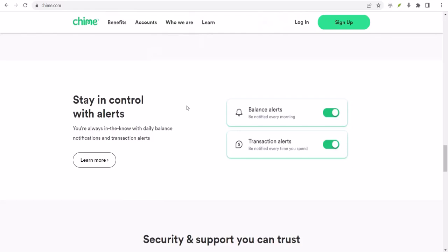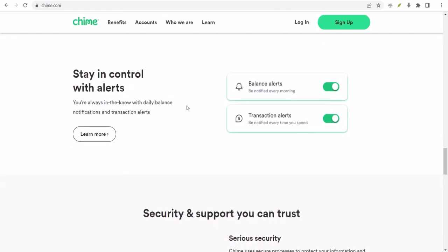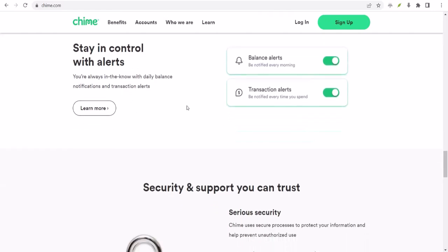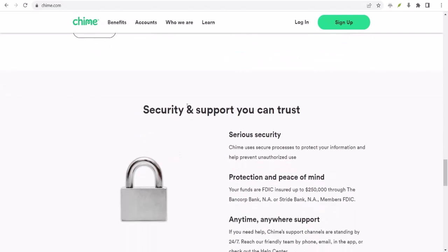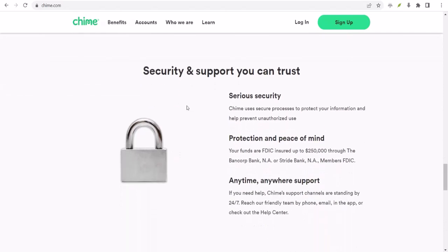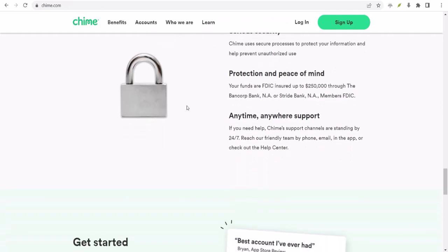But that's not all. Chime also looks at your account activity. They want to see that you're using your Chime account for your everyday spending. The more you use it, the more they trust you. And trust, as we know, is the foundation of any good relationship, including your relationship with your bank.